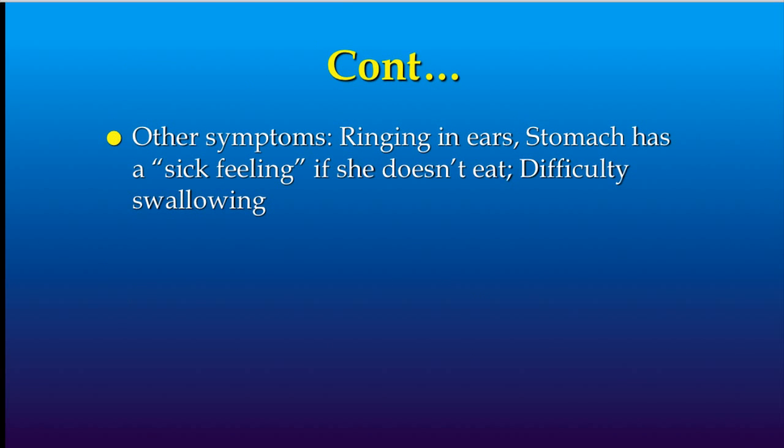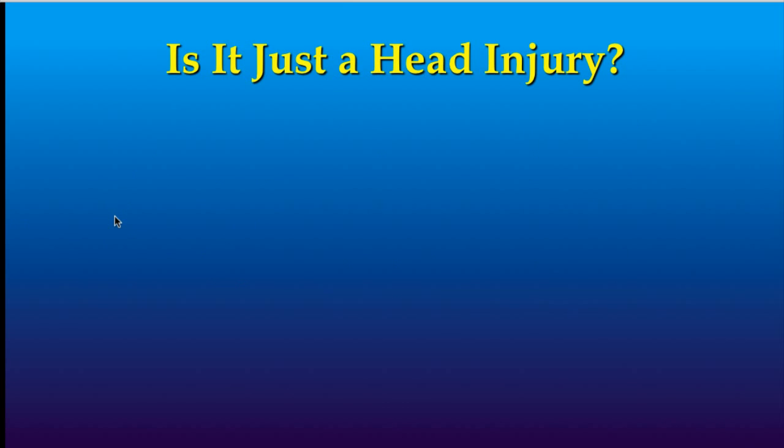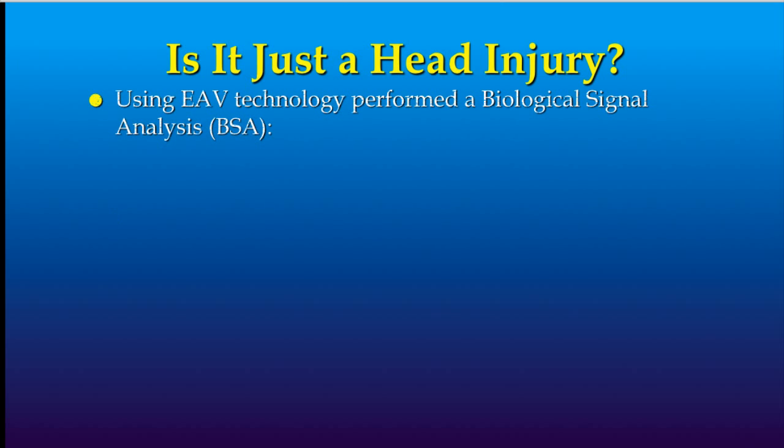Now, she had other symptoms, like ringing in her ears. Her stomach started feeling sick, and she didn't eat, and had difficulty swallowing. And her head pain and other symptoms really just kind of baffled a neurologist. They did MRIs, CTs, EEGs, angiographies, MRAs, blood work, all coming back negative. So what was going on with this girl? Was it just a head injury? Again, this patient came to me for a concussive injury, because we do hyperbaric oxygen therapy here. And again, we'll talk about that at some point too.